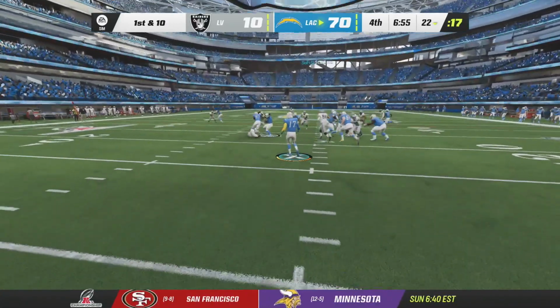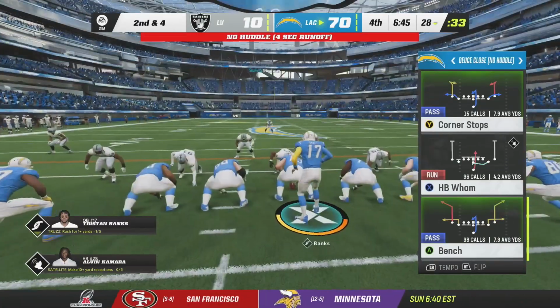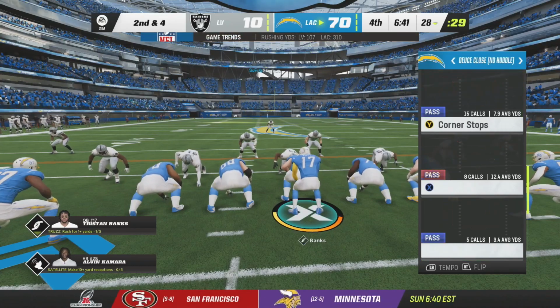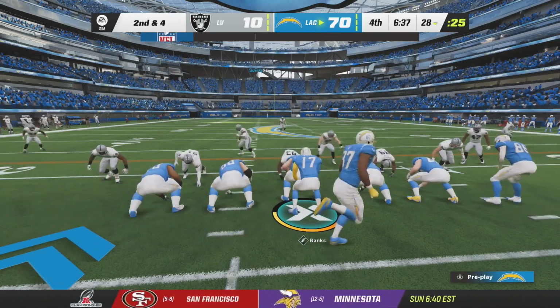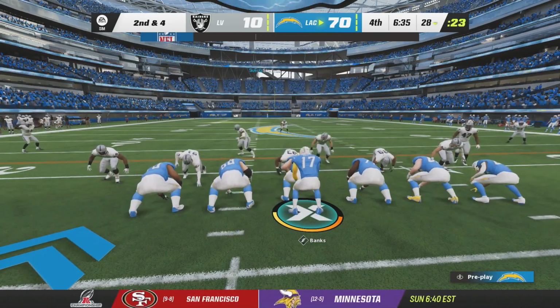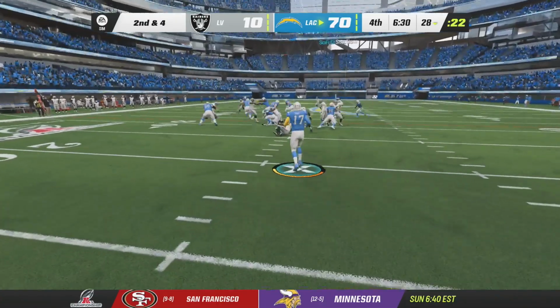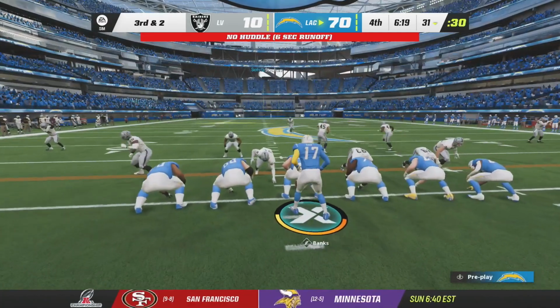Now a first down carry. It's Kamara. And he'll be brought down here at the 28. 6 yards on that last play. Here's second and four. They'll run. This is Kamara. A pickup of about 3 yards as he's taken down at the 31.